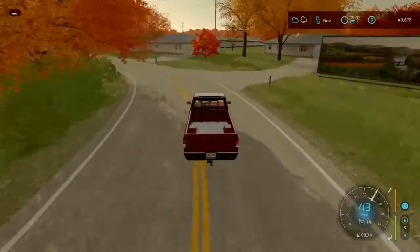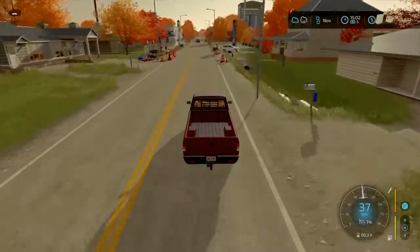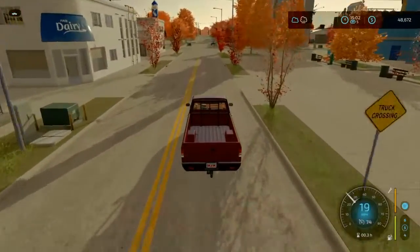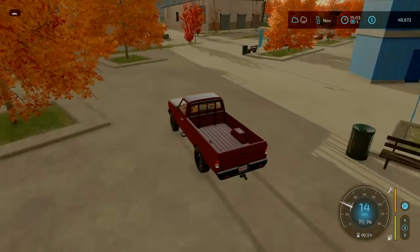This game has the most fantastic graphics and that, it's really good, but whoever did those autumn trees, I think they missed the mark. I also seem to just be the same, and there's hundreds of them.